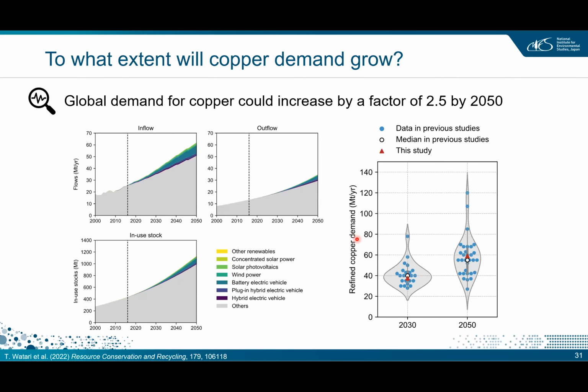And so these figures are the combined picture of future copper flows and stocks estimated by such logic and the demand required by the energy system discussed earlier in this presentation, as you can see in this figure. So according to the model, global final demand for copper could increase by a factor of 2.5 by 2050, reaching about 62 million metric tons, of which roughly 4% will come from renewable energy-based power plants, and 14% will come from electric vehicles, including HEV, BEV, and so forth. And battery electric vehicles are the primary driver of this growth, accounting for 10% of final demand in 2050, as you can see here. And we compared our estimates of refined copper demand with 54 data points from previous studies, and we found good agreement with these previous studies for both 2030 and 2050.